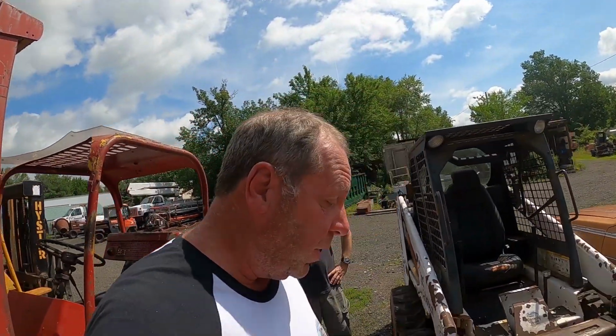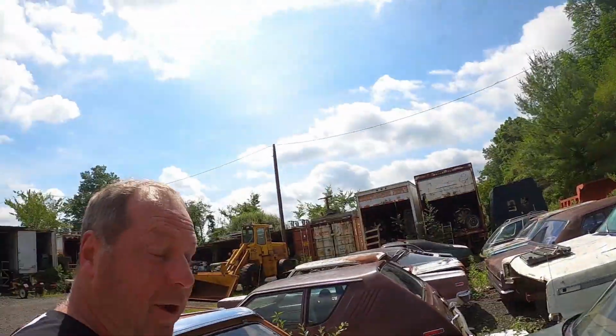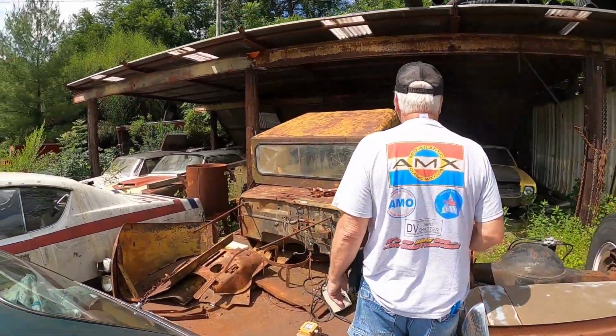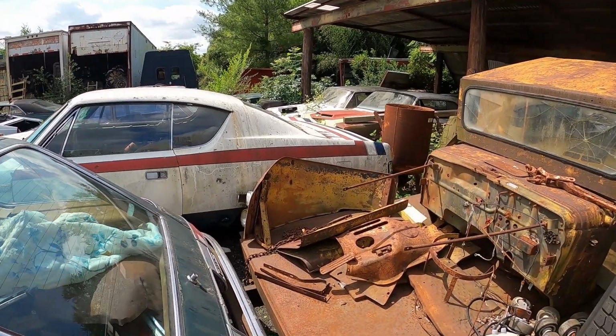So if you guys want to know what an AMC man cave looks like, we're about to go back there. No, this is the outdoor one. Oh, okay, these are the cars that he doesn't feel should be indoors. Wow. Don't try to keep away from rain. And the red, white, and blue. That's a Rebel machine. Yeah, I love those things.